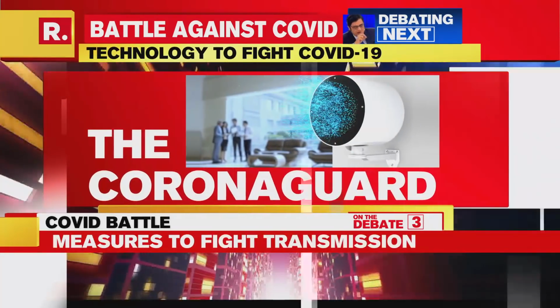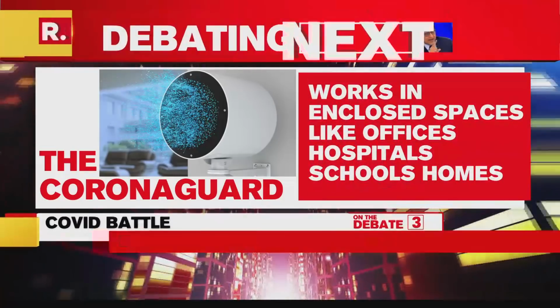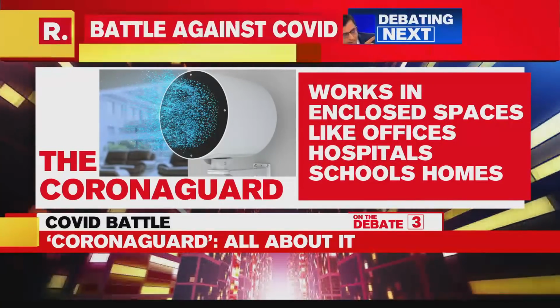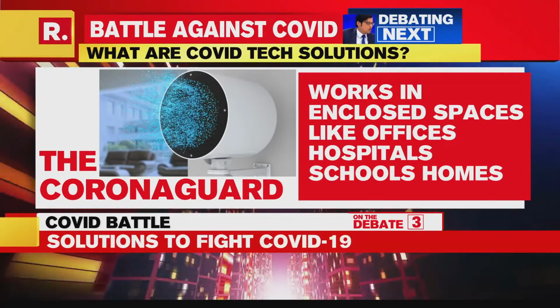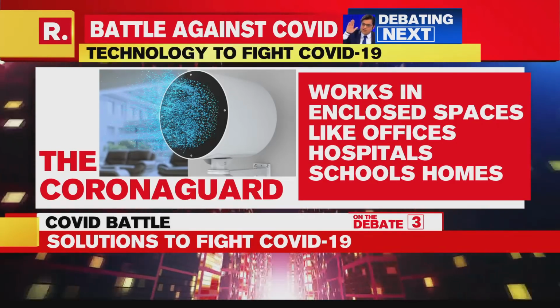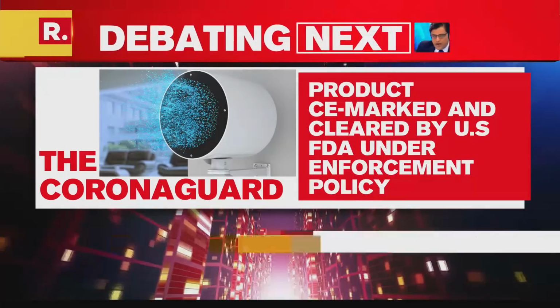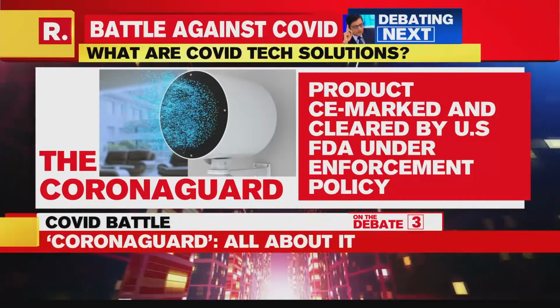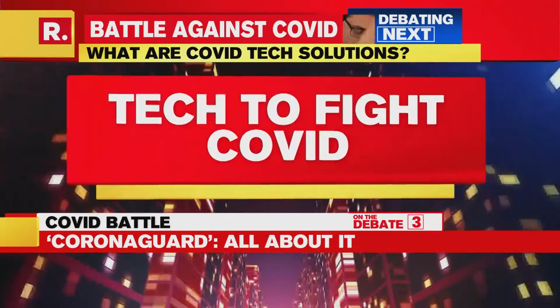Corona Guard, powered by Shaikokan, is a portable device meant to prevent coronavirus transmission in enclosed spaces like offices, hospitals, schools and homes. The product is CE marked and is cleared by US FDA under the enforcement policy for sterilizers, disinfectant devices and air purifiers during the coronavirus disease 2019 public health emergency.